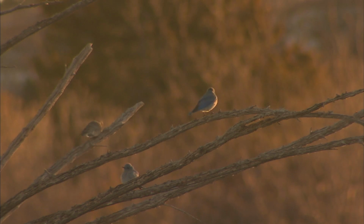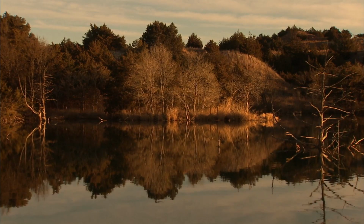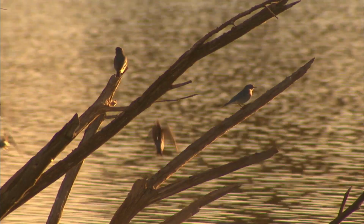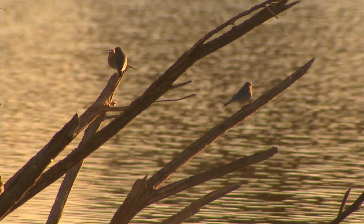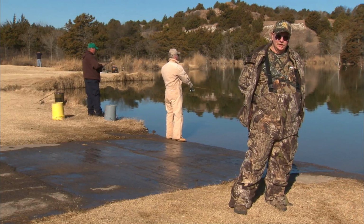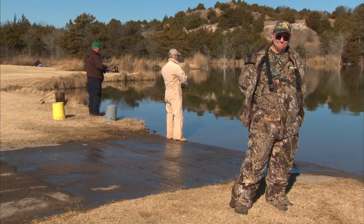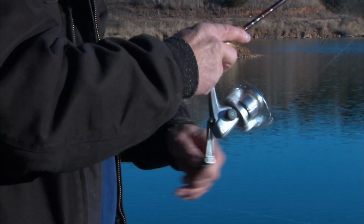The trout program is a very popular program. The neat thing about it is it's what they call a user's program: you pay for your trout stamp and that's what purchases the fish. So it provides a lot of good winter recreation, and it's a great thing to get out in the dead of winter and catch a mess of trout.